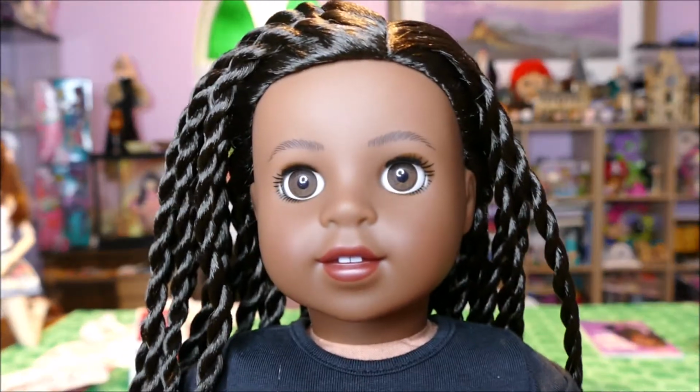She is gorgeous. I'm going to bring her up so we can have a look before I try her on into the outfit I bought while I was there, which when I saw it online, I had to have it, and I told my friend, I need this. This is a need, not a want. This is a need.